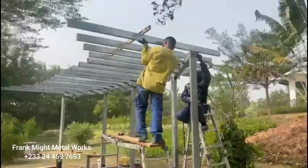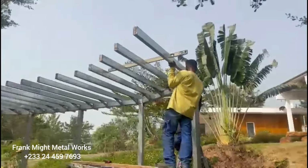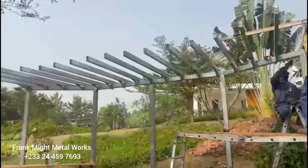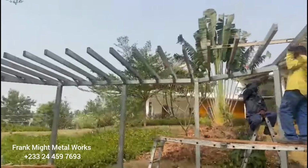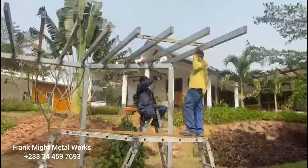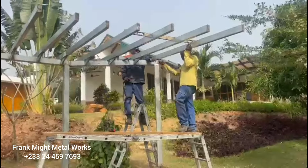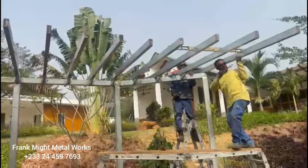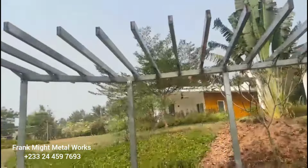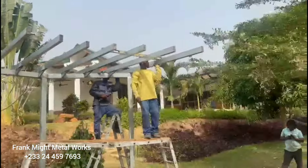So, Mighty Metalworks putting the last piece across. Been working hard. It has been a few days now, setting things up, trying to get everything leveled, aligned, squared and angled rightly. So finally, the last piece is on.